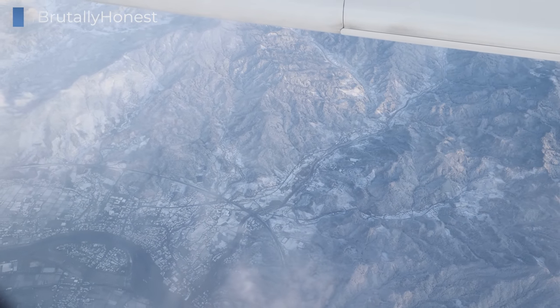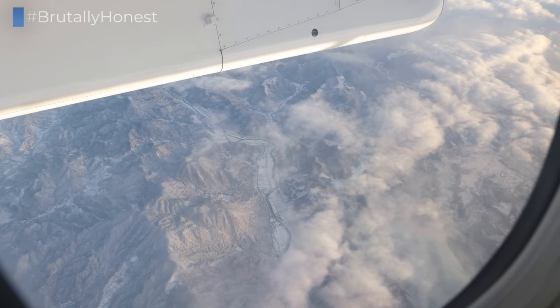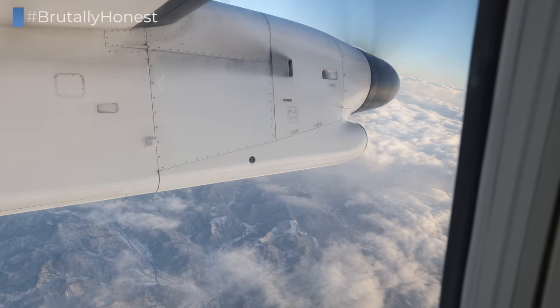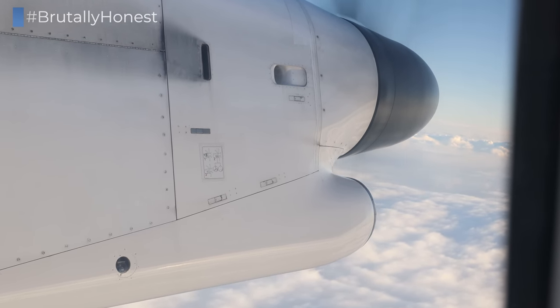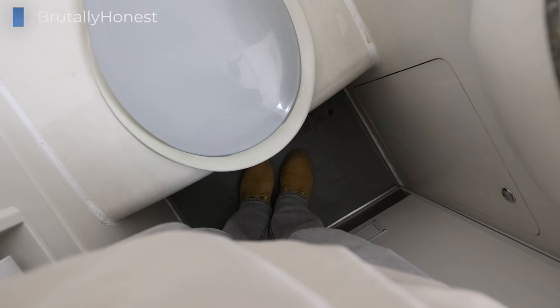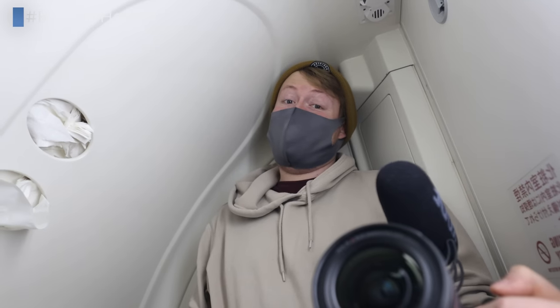What a beautiful morning to fly over Japan, cruising over the snow-covered mountains of Kyushu. The lavatories aboard the Q400 are small, very small.